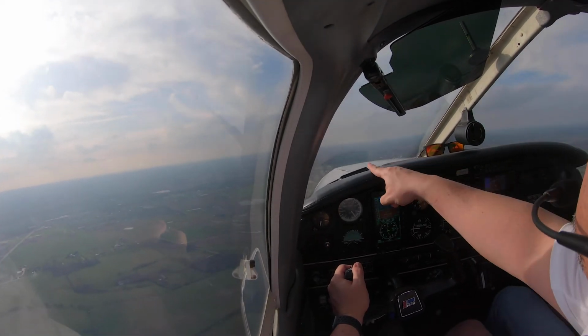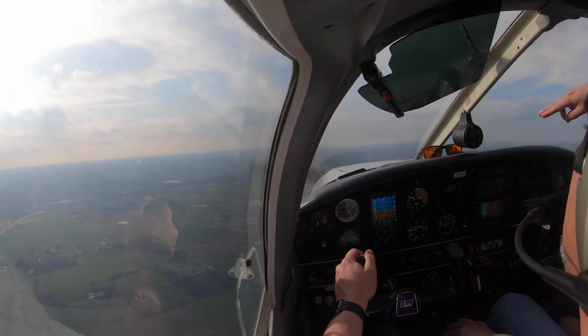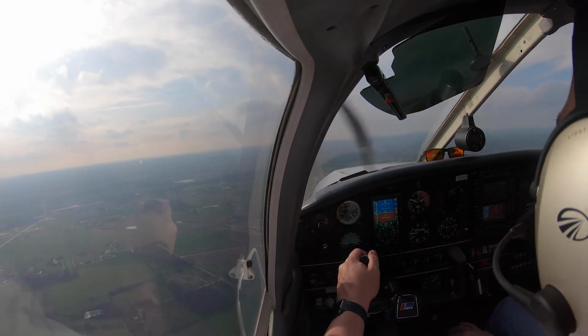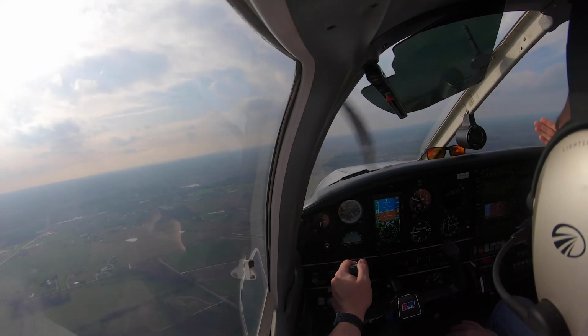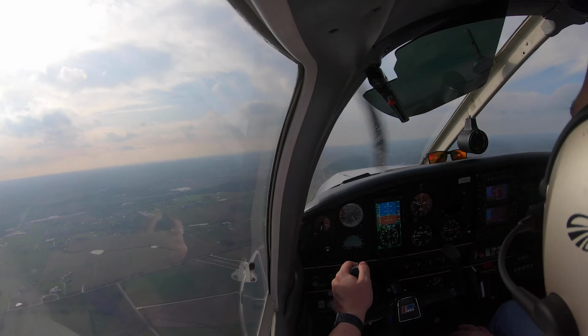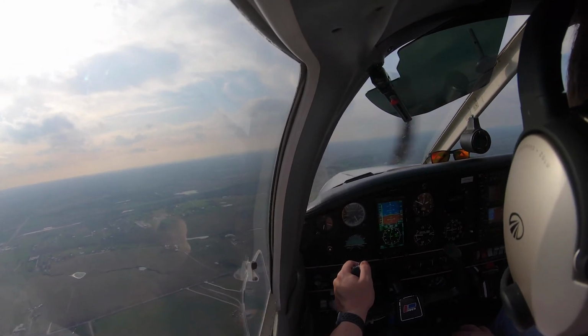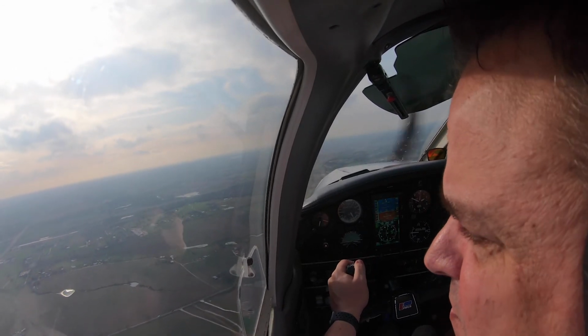Yeah, I see the runways. Is that 29 right there? Yeah, the one that's going that way, so I know the other one's going this way. So as long as we go directly to the middle and then cut before I-35, we should be good. I'm still looking for traffic. He said traffic, but we're just going to keep our eyes out. If we see him, we see him.